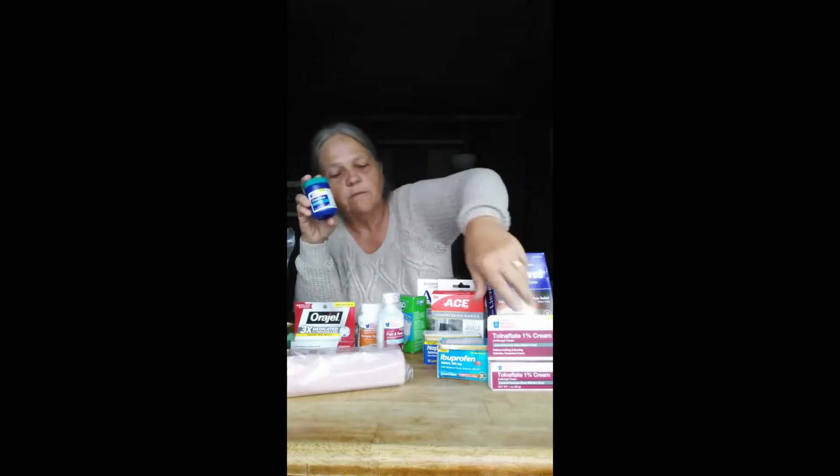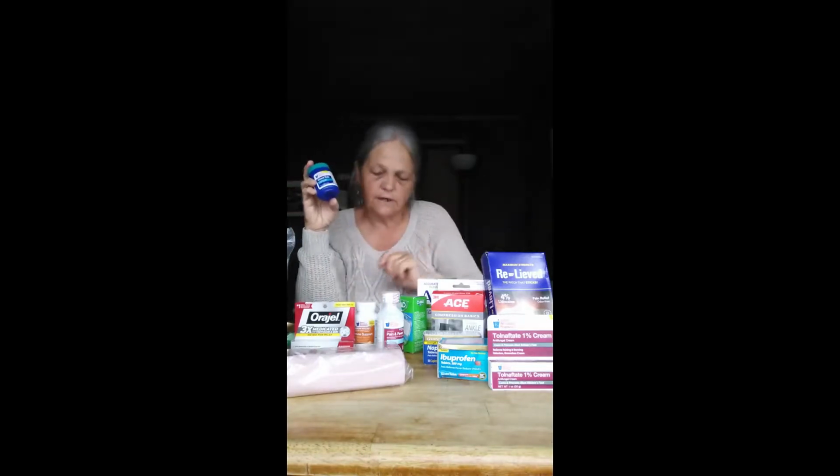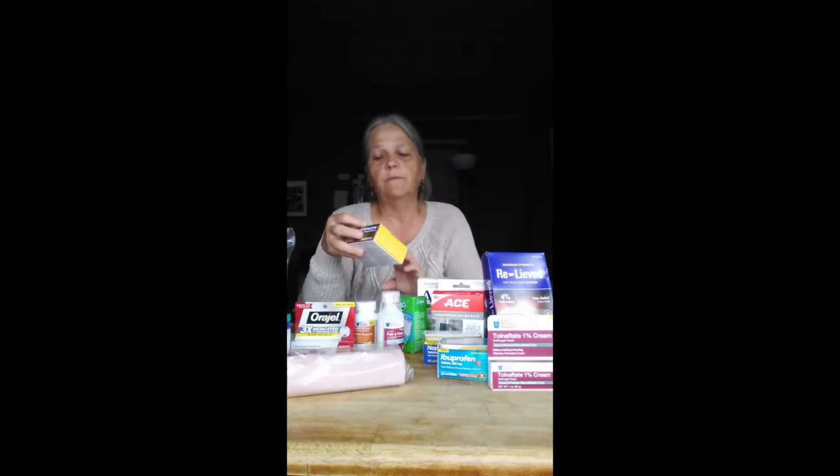This is a chest rub. It's like a Vapo Rub, and it goes well with the Mucinex. This is good if you have chest congestion. You rub it on your chest or on your back, and some people recommend rubbing it on the soles of your feet, and it will relieve congestion, ease breathing when somebody has the flu or a cold.